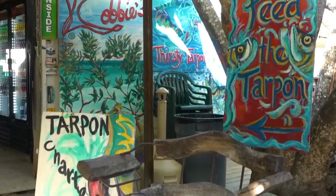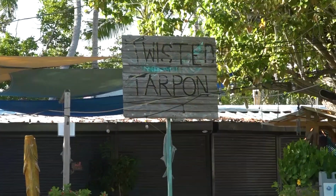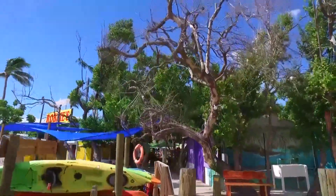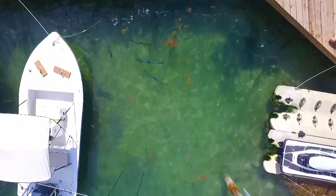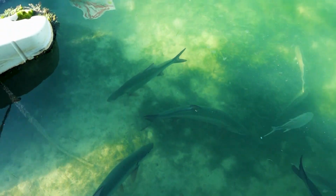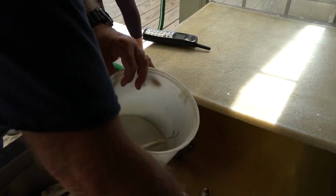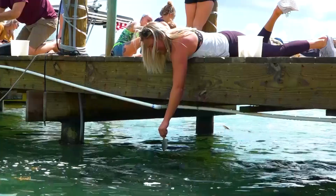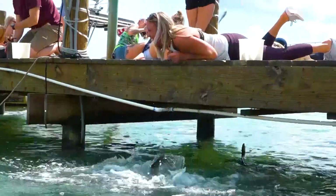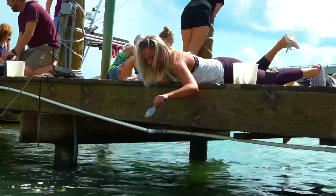Iconic places to stop in the Keys. If you come to the Keys, you've got to stop at Robbie's. It's just an amazing place where you can feed the tarpon. Kids have a great time. You see some huge fish. As soon as you get to Robbie's and walk out on the dock, you see nothing but big tarpon swimming around. So we got the girls some baits and let the fun begin. It's not easy letting a 100-pound tarpon chomp on your hand, but it is a lot of fun.